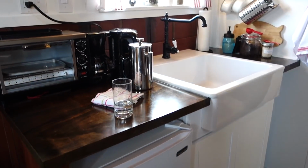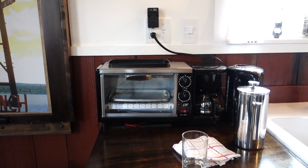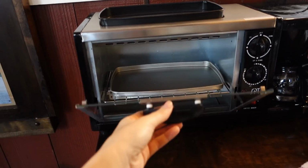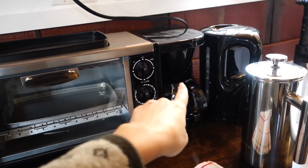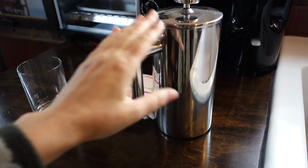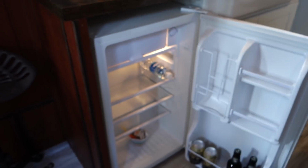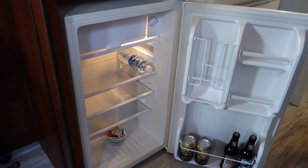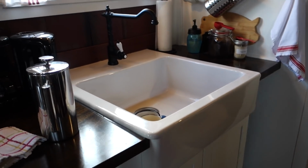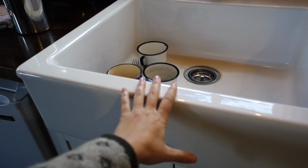So all of the kitchenettes here at the Tiny Digs Hotel have different amenities, and the barn-style tiny house actually has a toaster oven, little coffee maker, an electric tea kettle, and a French press. It also has a refrigerator freezer, which is actually bigger than my refrigerator freezer. One of the best amenities is this huge farm-style sink. I mean, that's just enormous for tiny house standards.